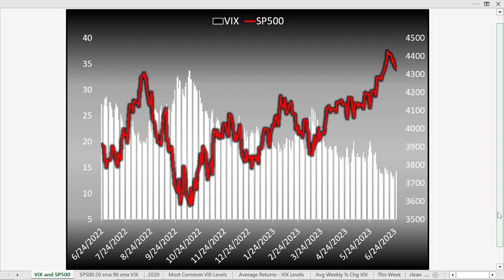Now, we should also talk about the VIX because we're sitting at a little bit of an unusual situation here. The red line's the S&P 500. The VIX is the volatility index. It's also known as a fear index. It essentially measures the premium on the near-term options on the S&P 500, those options that are set to expire the soonest. Now, premiums on options tend to rise when there's fear in the markets.